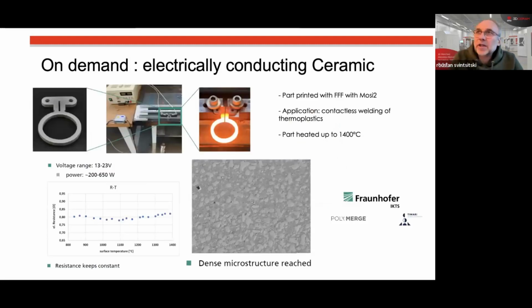But the materials I described, ceramics and metals, are not the only materials which can be printable with this machine. Here is a case study, the development of electrically conducting ceramic materials. So this is MoSi2. We did it with the German R&D institute, Fraunhofer Institute. The development of a new filament can be done. We had these cases with some other customers, so we can also do on-demand development for new materials.